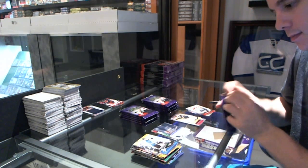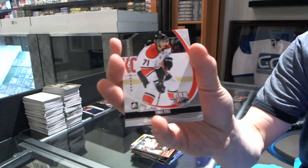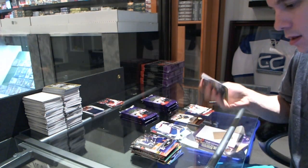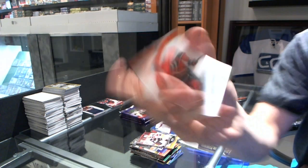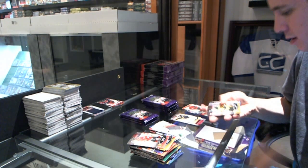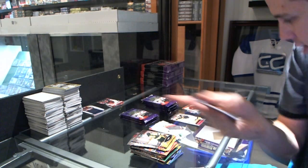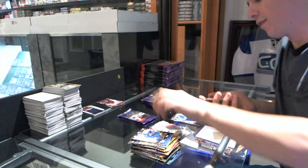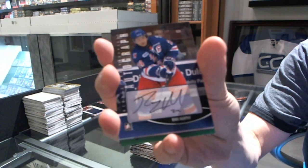Base. Top prospects insert, Thomas Hika. Class of 2013, Anthony Duclair. We've got a game used jersey black, Nick Baptiste. We've got another short print autograph. And again, for the Kitchener Rangers, Ryan Murphy.